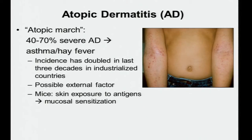The incidence of these atopic diseases has doubled in the last 3 decades in industrialized countries, suggesting there may be a possible external factor. This alludes to some of the comments yesterday by Marty and again today, that it is unlikely that our human genome could change in that period of time and that an external, possibly microbial contribution may be playing a role.